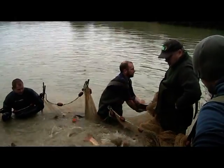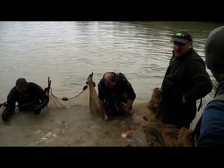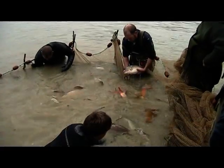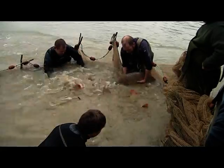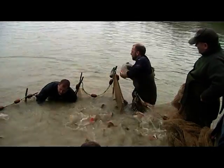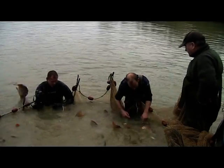Oh, look at that. We've got that one off the chair. Yeah, £4, wasn't it? Nice common. That's amazing. Yeah, £20 out of the thing. Yeah, nice fish there.